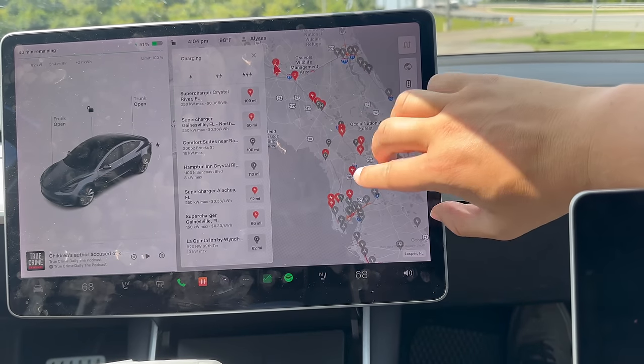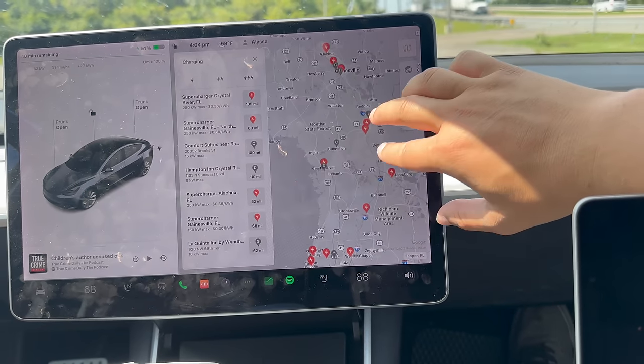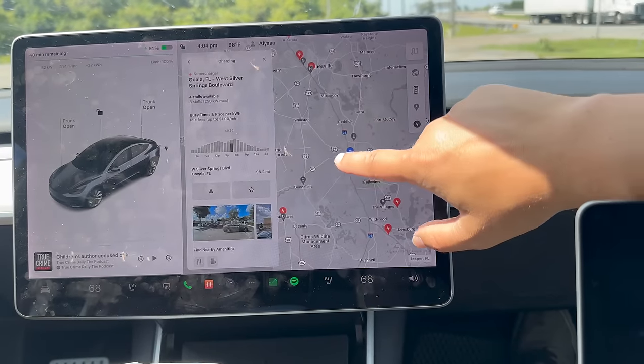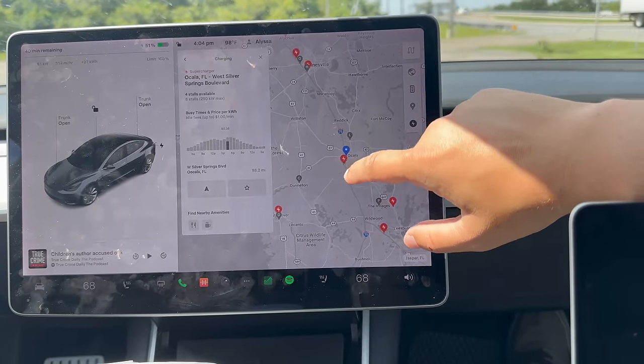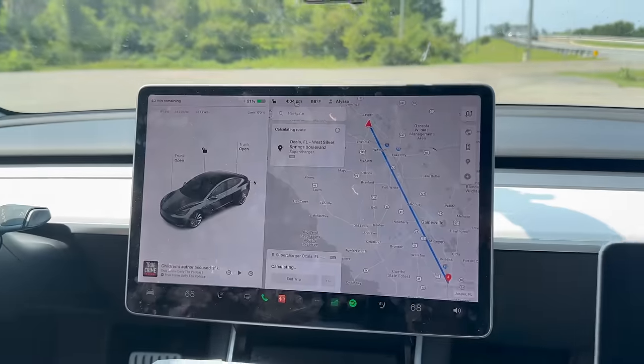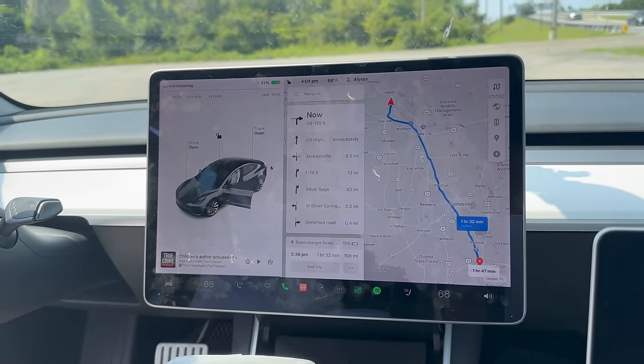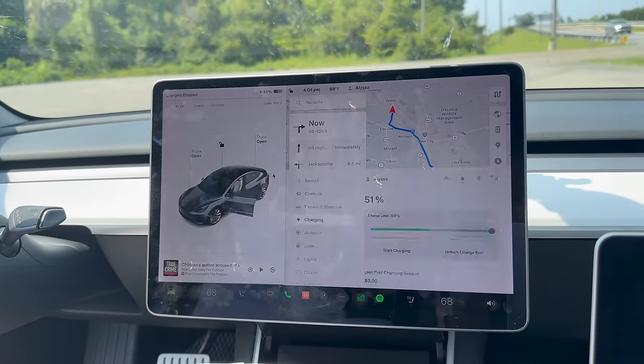yeah, it's the Ocala 250 kilowatt situation, which is this one right here. Because that's the one it wanted to go to anyway. So yeah, let's rock and roll. We'll unplug now. We'll head 106 miles at 51%, totally doable.